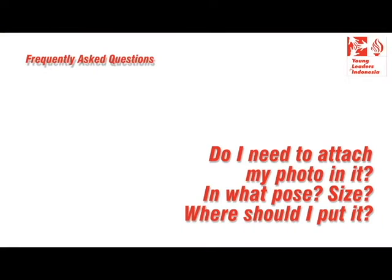Next question: do I need to attach my photo to it? In what pose, size, and where should I put it? Now if you're applying for YLI, because it is an electronic submission, fortunately you don't have to worry about all these things, because we do not ask for your photo. But if you are applying for a particular job or program elsewhere, unless specifically asked, I personally do not recommend you voluntarily attach a photo.